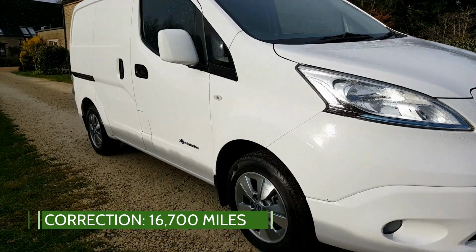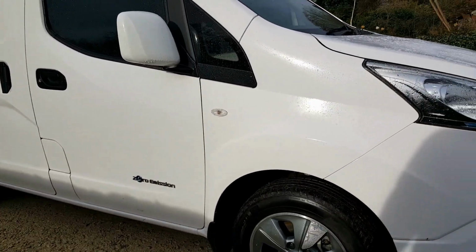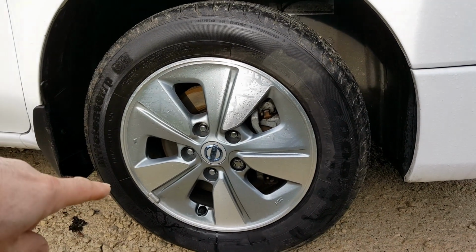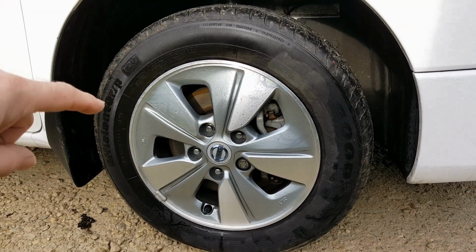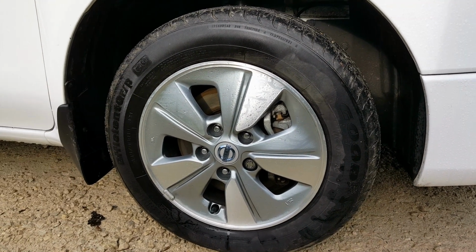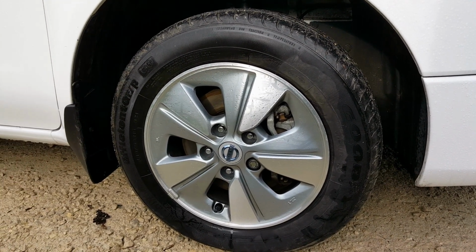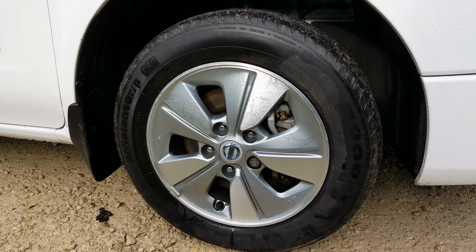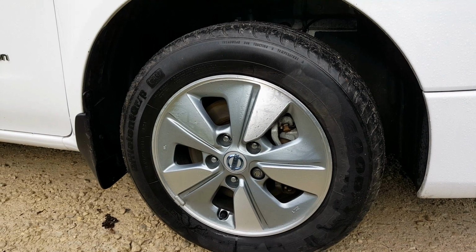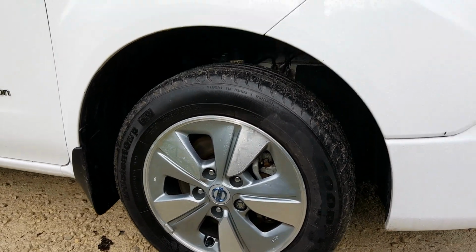So let's just start here and I'll walk you around, but really there's not much to point out. The alloy wheels are all in nice condition, because the previous owner had a different set of wheels on it, so he's put these originals back on. So the tyres are great and the wheels are all in nice condition. One of them has got a slight little scratch on the edge. I'll point that out as we go round, but that one's all good.